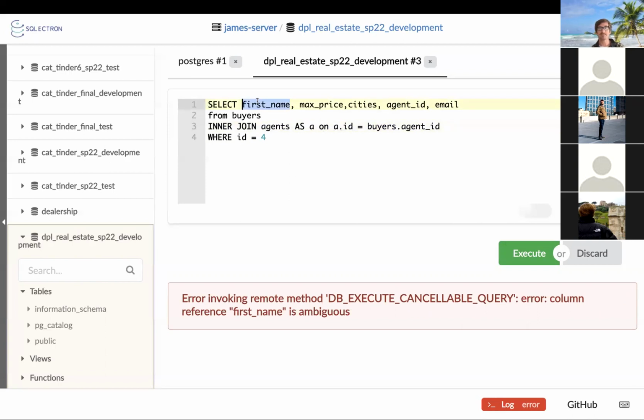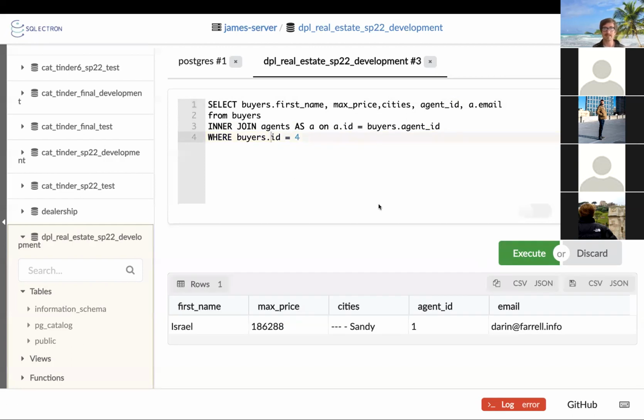Okay, so now it's saying first name is ambiguous because both my agent and my buyer have a first name. I need to say which one it is. Email, I guess I want the agent email. And ID is ambiguous. Where am I grabbing the ID from? Oh, so now I'm getting into this issue where everything has an ID. I'm doing a join. So it's like, hey, is this ID the agent ID or is it the buyer's ID? Cool. So there's the first name of my buyer. There's the max price. There's the city. There's the agent ID. And there's the email of the agent. Cool.